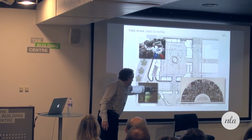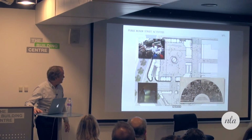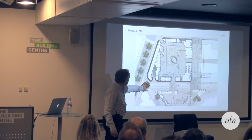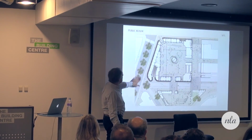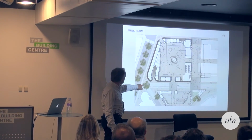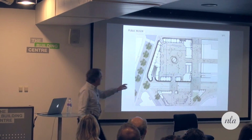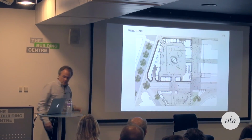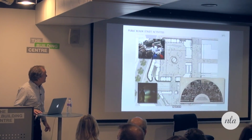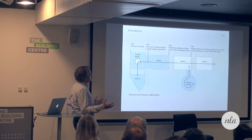This is the Fleet. We are saying that we could potentially have this rill running down. I will just go back one slide. We're suggesting a well here that all the water from the site can be drawn through and fed back into the Fleet River, so you'll be able to listen in the well and hear the Fleet. We would love to have an excavation underground, so you could move from the underground space to the Fleet.